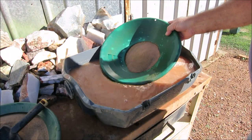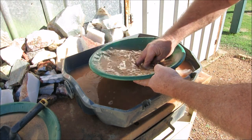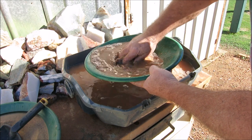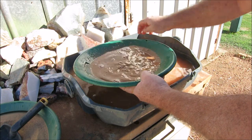Okay, pan number three, and I've got nothing in that last pan. There might have been just a few little micro dots, but nothing that I can see in the pan. So we'll just keep going.